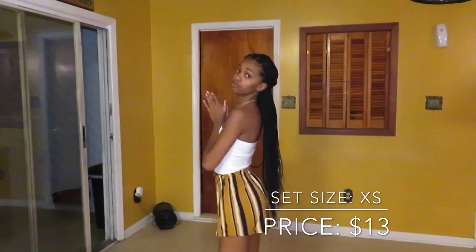If you know what I'm talking about on Shein, they be having sets. And this came in a set, and this is actually really cute, y'all. It fits really well. It's an extra small, and I'm really, really liking it. So I would give this a 9 out of 10.